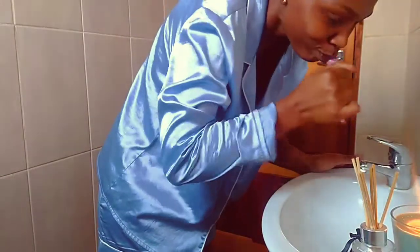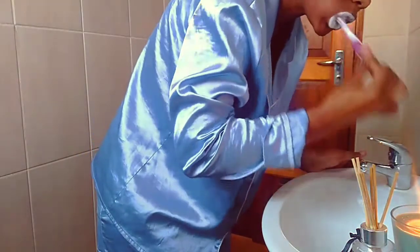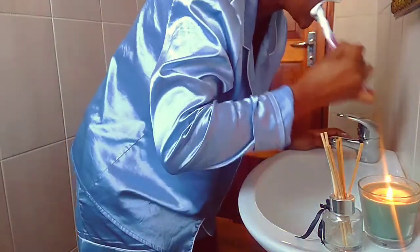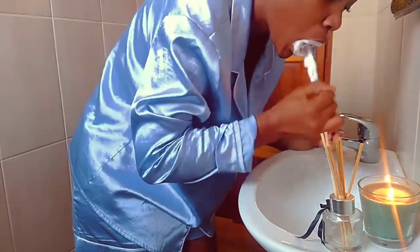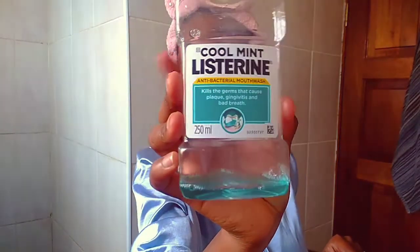After making the bed, I go on to brush my teeth. This is what I do typically every day. So yeah, I go on to brush my teeth, and then after brushing my teeth, I go in with the cool mint mouthwash.